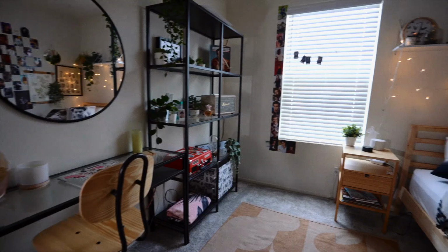But in this video, we're gonna actually transform Jaedyn's bedroom from this to this. Let's get to it. We were 80s kids, never letters, lovers.